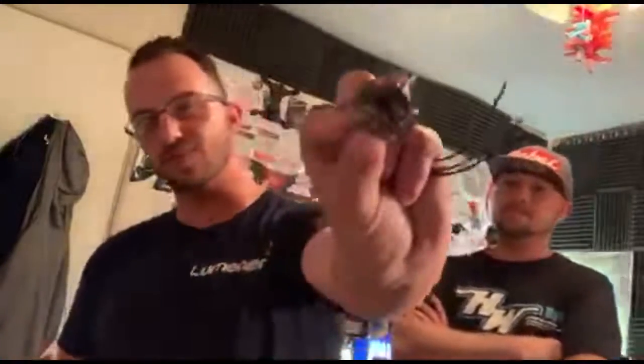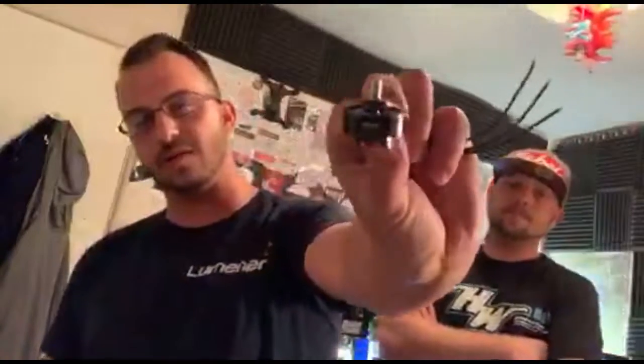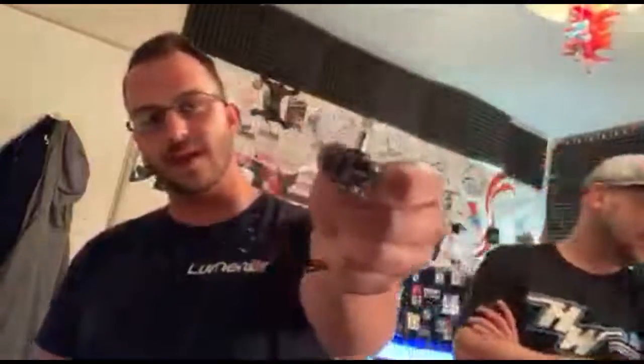But I think I might do one of those for a little bit more cruising and get something like this. A little bit easier on the battery. Just stupid smooth Lumineer bearings that you all have come to know and love. They do feel really smooth. That's right. I like the saver size.